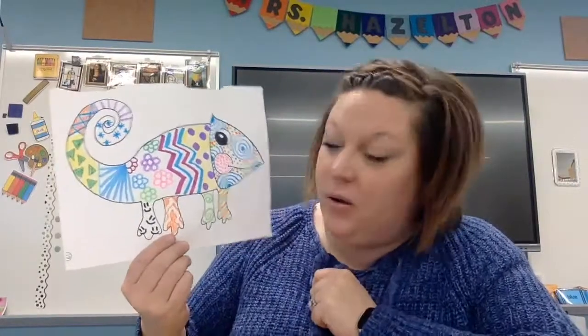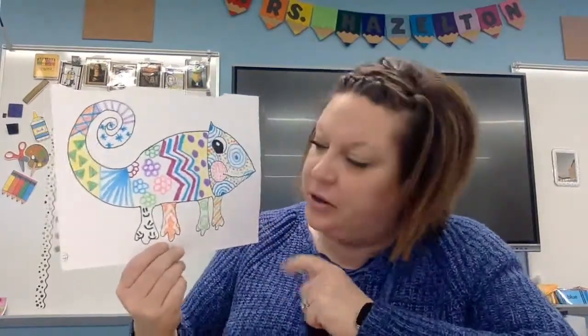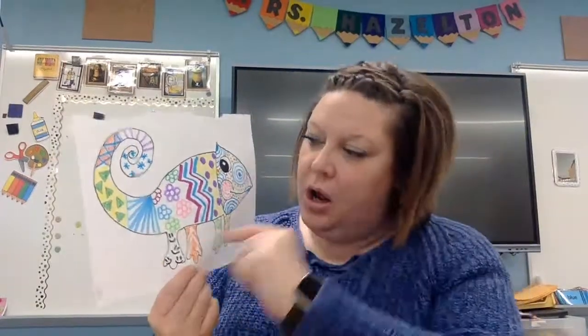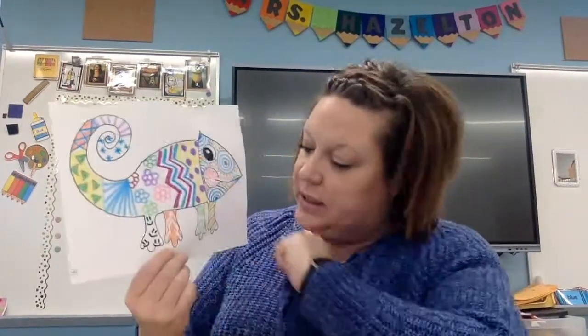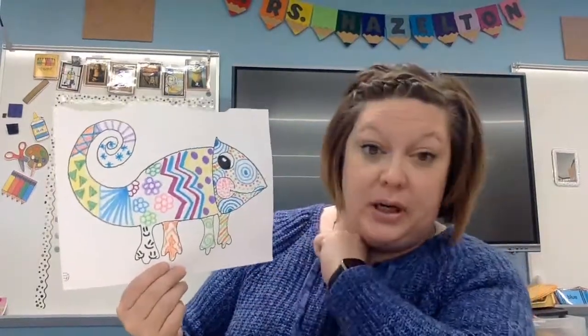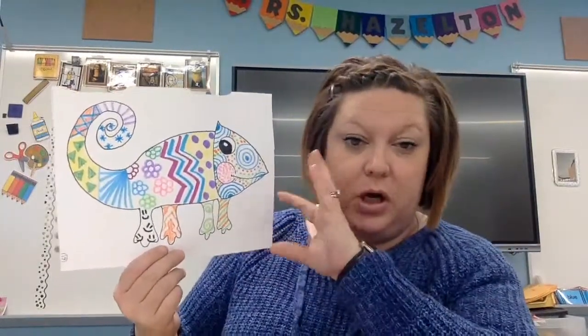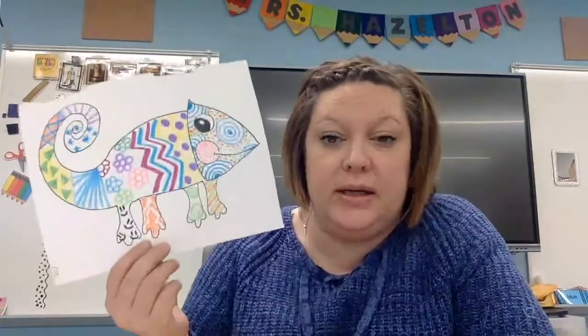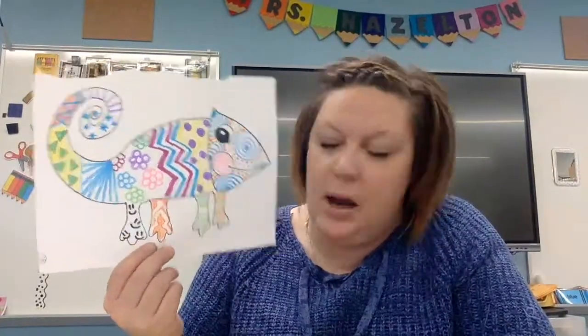Look at him now. I've got all sorts of patterns. I've got different types of stripes going in different directions. I've got shapes that repeat. I've got smiley faces and flowers. In this one, I combined all sorts of stuff with different polka dots and repeating lines. Okay, so you are going to decorate your whole chameleon, but I think he needs a home to live in. What do you think? So I'm going to cut him out and glue him onto a paper and decorate a background. Okay, let's go.